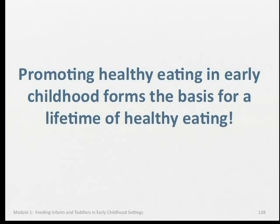Please take a few minutes to review the handout, Additional Resources for Feeding Infants and Toddlers in Early Childhood Settings. This handout provides federal resources that are excellent sources for more information about feeding infants and toddlers.